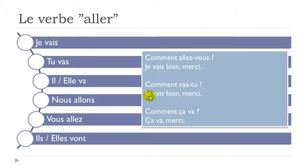The answer can be the same, je vais bien, merci, and the other one, comment ça va? It would be like an impersonal form, so you're not really addressing the person directly. How is it going? Could be translated like that in English, comment ça va? You raise a little bit at the end, comment ça va? And then, same thing, you can answer with ça va, merci.